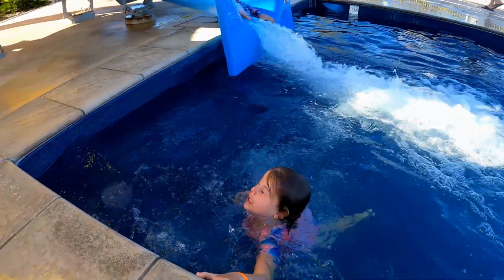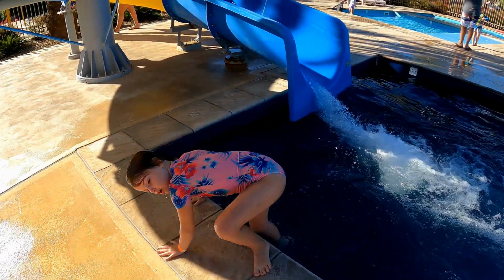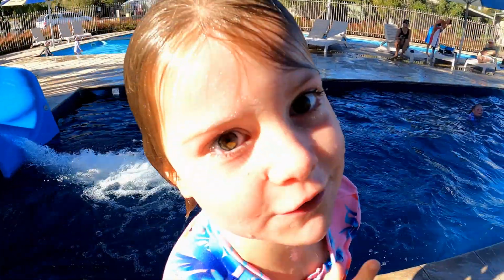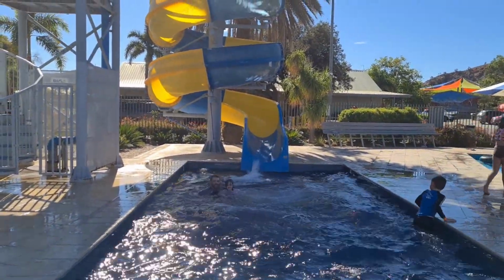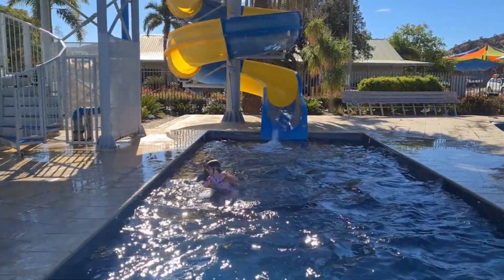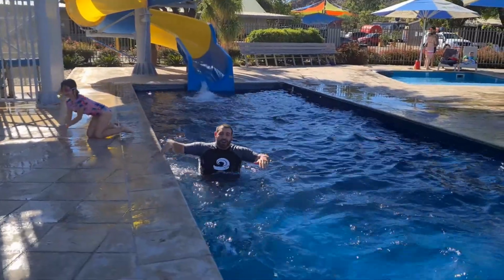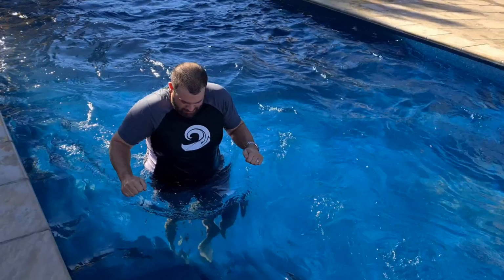Hey! Again! It's hard when you're out of the pool, but when you're in it, it's really hard. Go down on your tummy! It's not heated. No, it's not heated. It is fresh, isn't it?